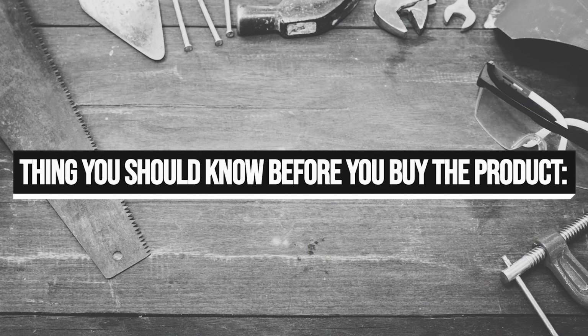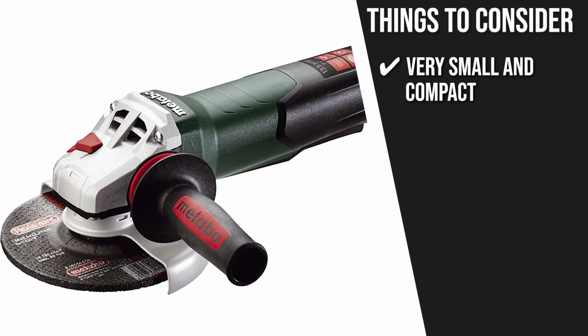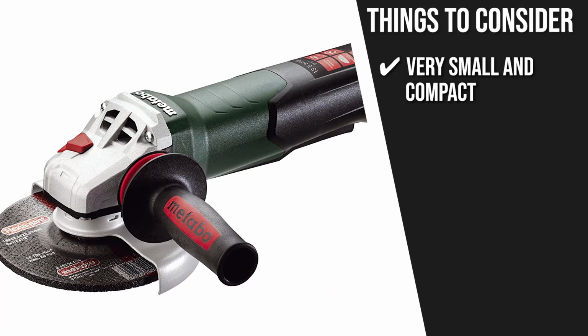Keeping all of that in mind, the thing you should know before you buy the product is, it's very small and compact, so if you have big hands, it could be a bit uncomfortable.